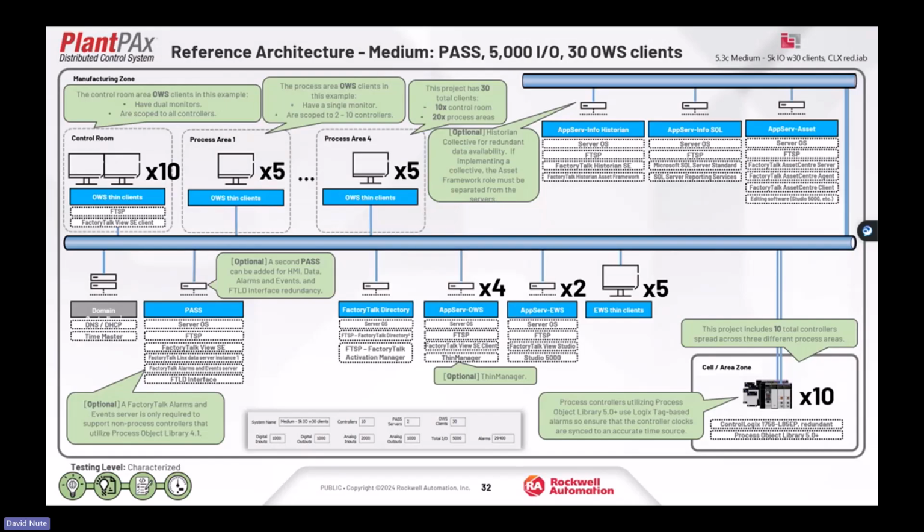And so these architectures are actually characterized and tested by Rockwell. So Rockwell actually takes the time to set these architectures up, tests them in their lab, and then publishes this. So to help you design a new system, we know this architecture works.